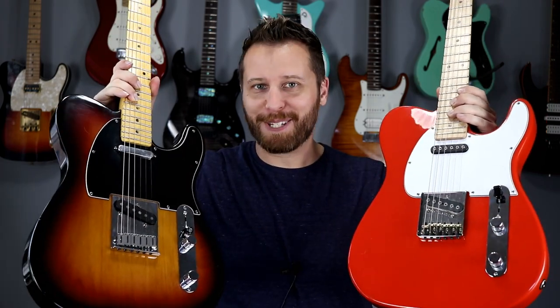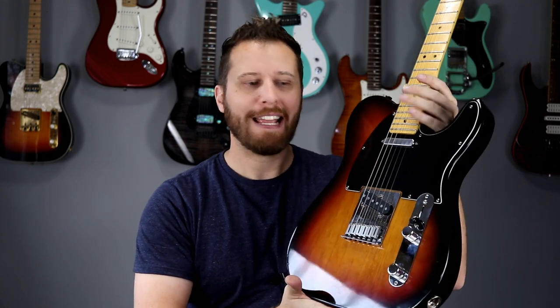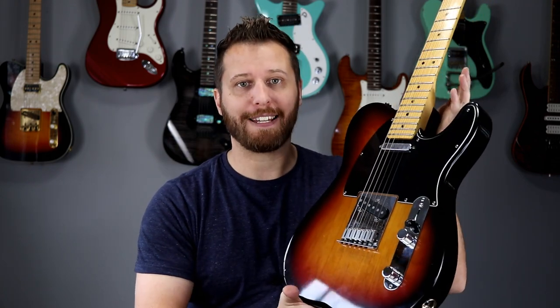Now, the Telecaster and the ASAT were designed many years apart, and although they bear a striking resemblance to one another, there's some key differences that set them apart. So today we're gonna do a full tone test for you guys. We're gonna play some country, some blues, some metal, a bunch of different genres, and of course, talk about the features that set these guys apart.